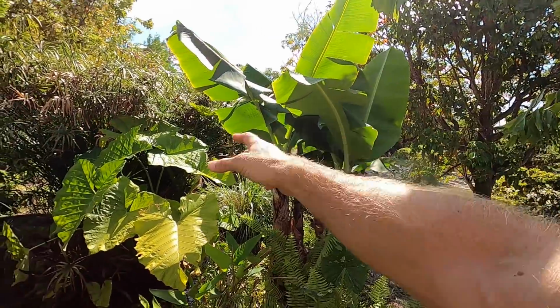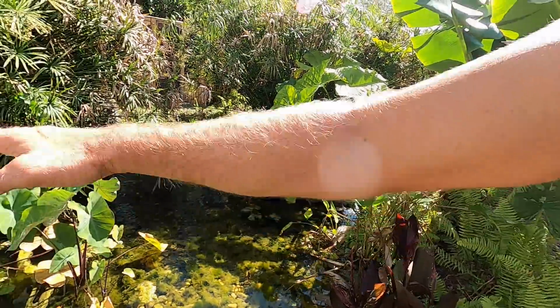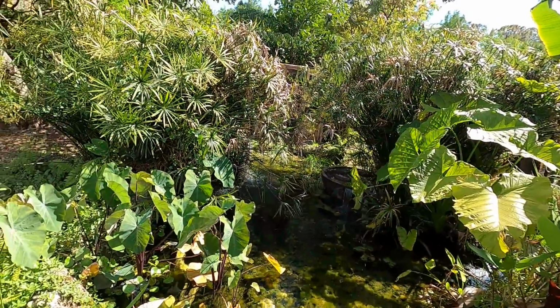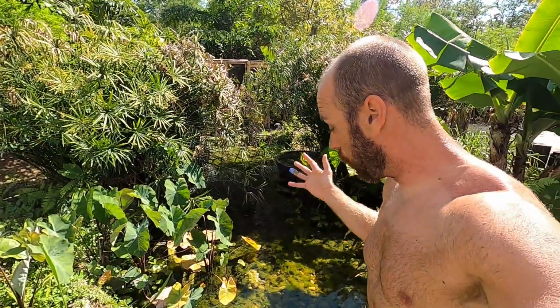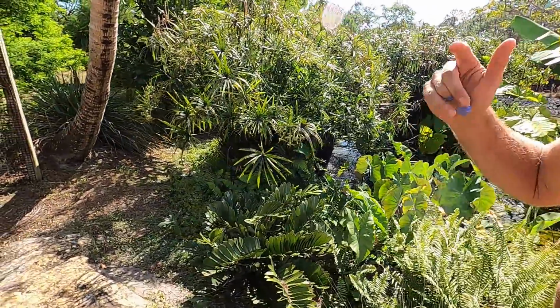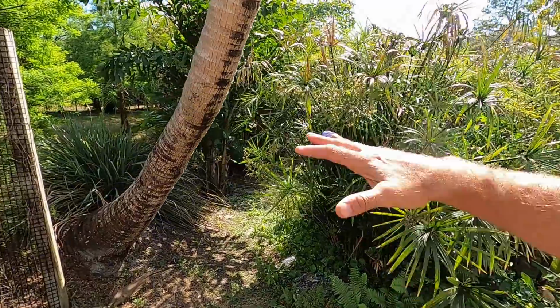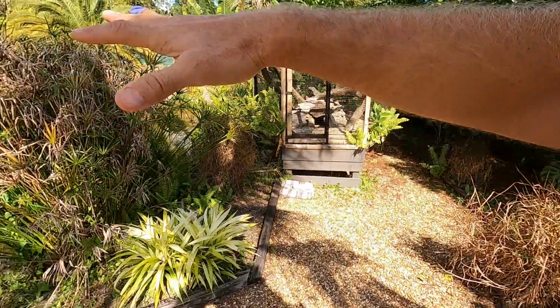We've got banana plants, we've got alocasia, we've got canna lilies, we've got all kinds of different elephant ears growing in here. Of course, the papyrus. This is the wetland. It is what is cleaning the pond water. We're gonna get in the water, we're gonna check on the cichlids, but first I kind of wanted to wander around the landscaping area just adjacent to the pond, just right off the pond.